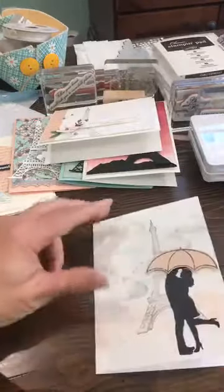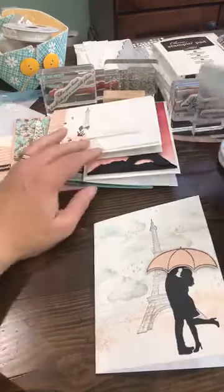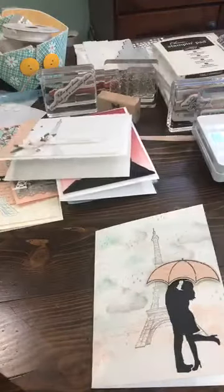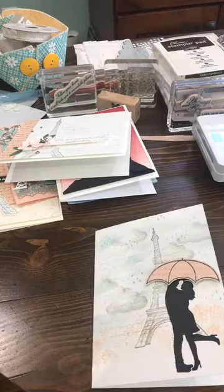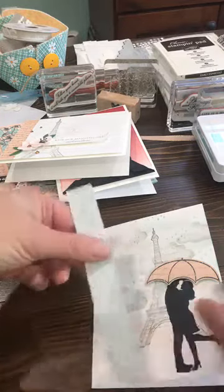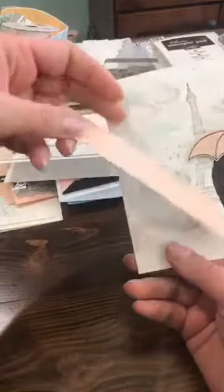Alright, and then I also had a strip of designer paper that I was going to use. Where did that go? For this card. How did I lose that? And this is why I used the pool party, because there's pool party in. But now that I use that, I don't know.